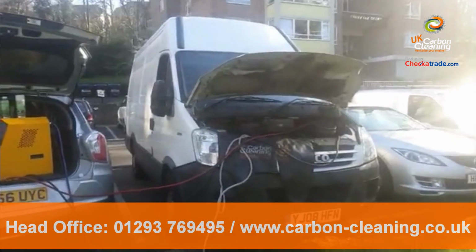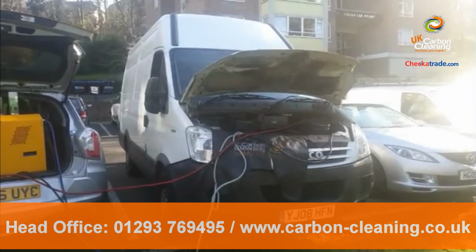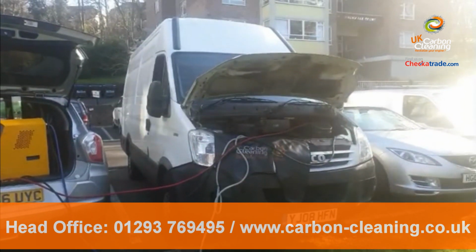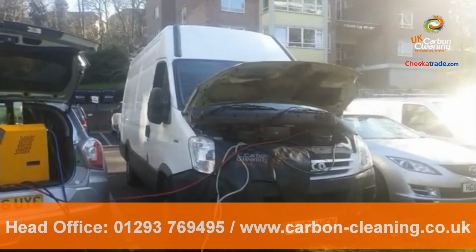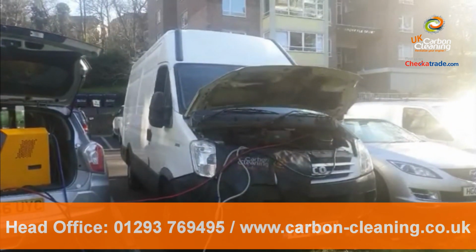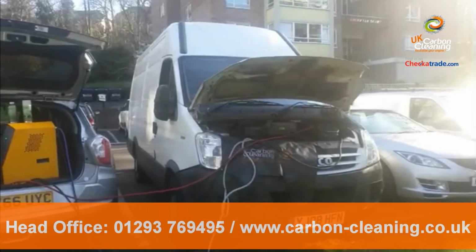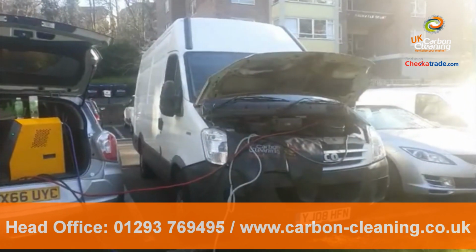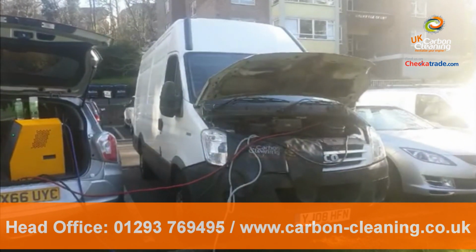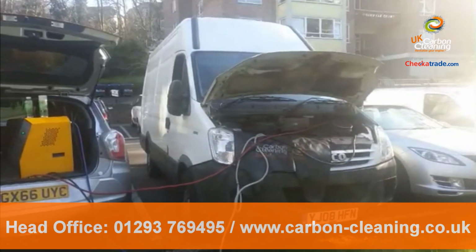Good morning everyone, we're in Crystal Palace up in London today, working on this 2008 Iveco Daily. Customer called us in because although he's had an engine light on for an EGR valve fault for the last couple of years, it hasn't actually affected the drivability of the vehicle, but recently it started getting sluggish. So we've come in, done a diagnosis, and it is a straight EGR fault.